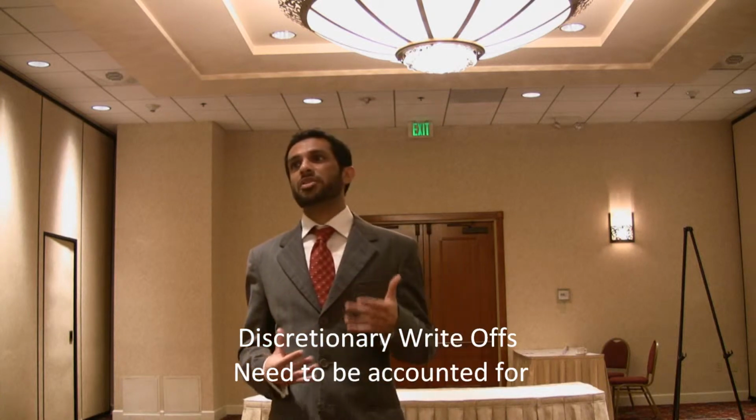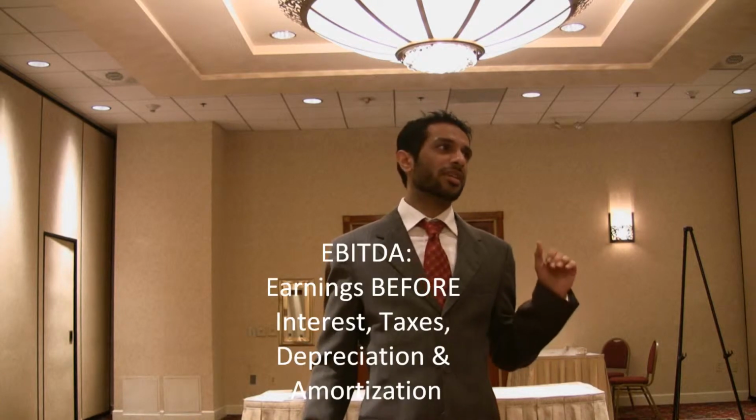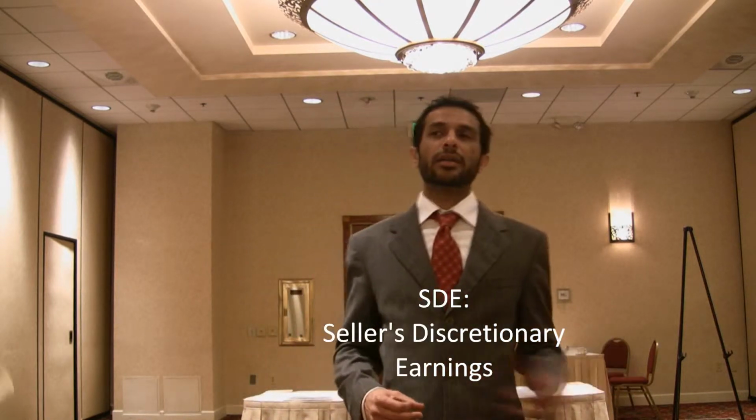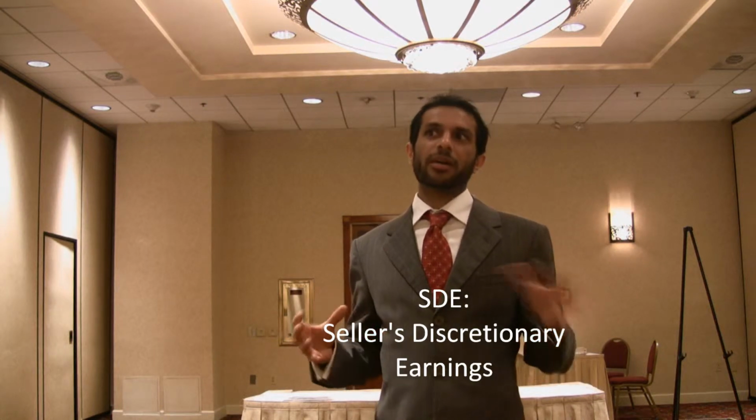So there's a couple different numbers that we use to value businesses. Number one is called EBITDA, which is earnings before interest, taxes, depreciation, and amortization. What that does is we take the bottom line tax profit and we add back the expenses that are written off for depreciation, amortization, interest expense, and taxes. So that's more of a true profit of the business. Another one that we commonly use is called seller's discretionary earnings, or SDE. It's pretty much EBITDA, and we also then add back a fair market value salary for the owner. That applies more in what we would call Main Street businesses.